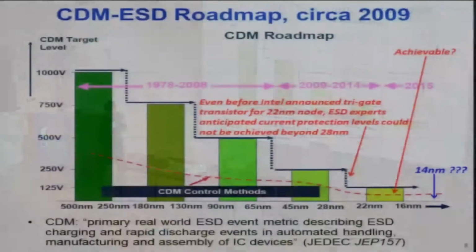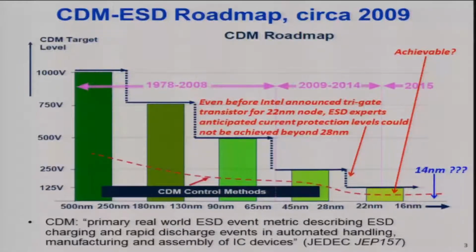So I'm going to focus now on a particular kind of ESD, the CDM, the Charge Device Model ESD. And why this particular one? Because it is the primary real-world ESD stress. Now, there's a document published by JEDEC. It's JEDEC Publication 157, which presents a roadmap for CDM protection. And what's shown here, these black lines, those are the recommended target levels. When you do your design, that's the protection level they recommend you design for.